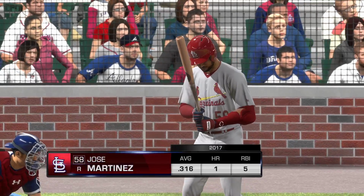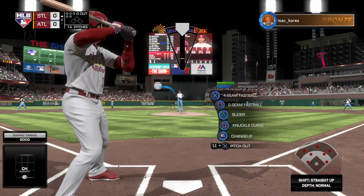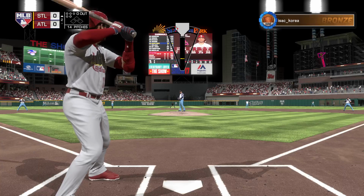And stepping into the box, Jose Martinez. He'll start things out here in a tie ball game. Jose Martinez.